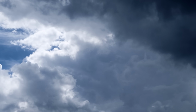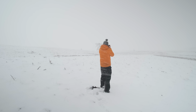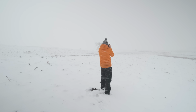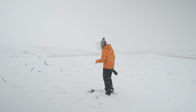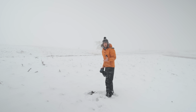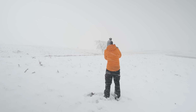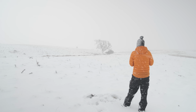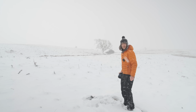Alright, so we have a lovely bit of falling snow here and a nice subject with a couple of trees. Yeah, a couple of trees, and that snow is giving us separation and atmosphere and depth, and it makes everything feel like a painting. Really, it's the falling snow that is making this shot. Beautiful, absolutely beautiful.